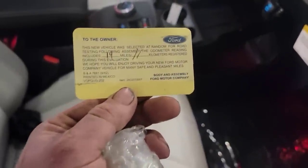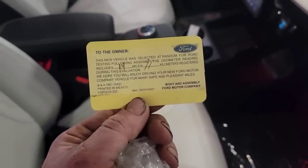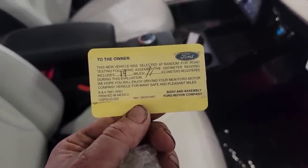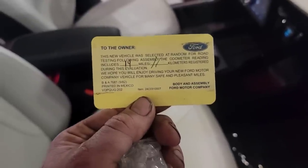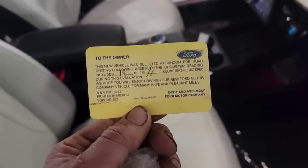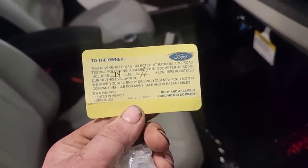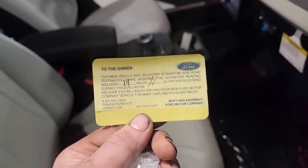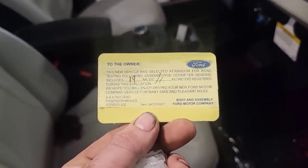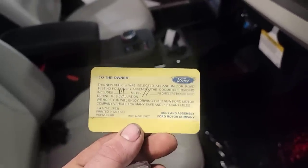And sometimes you'll see these cards inside the vehicle that say, "To the owner of the vehicle: this new vehicle was selected at random for road testing following assembly. The odometer reading includes 14 miles, 11 kilometers registered during the evaluation. We hope you will enjoy driving your new Ford Motor Company vehicle for many safe and pleasant miles." And this gives you the stamp that this vehicle was selected for batch testing to make sure everything was coming off the assembly line appropriately.